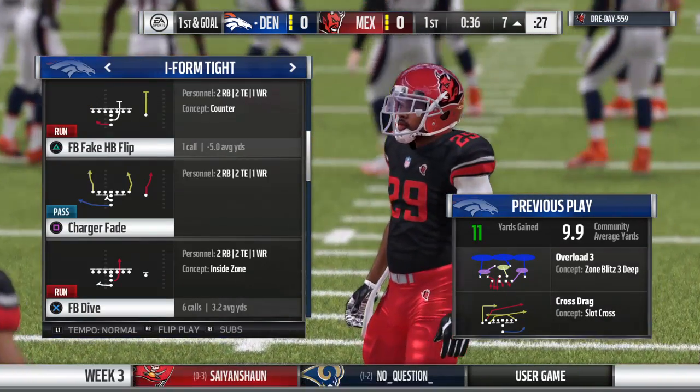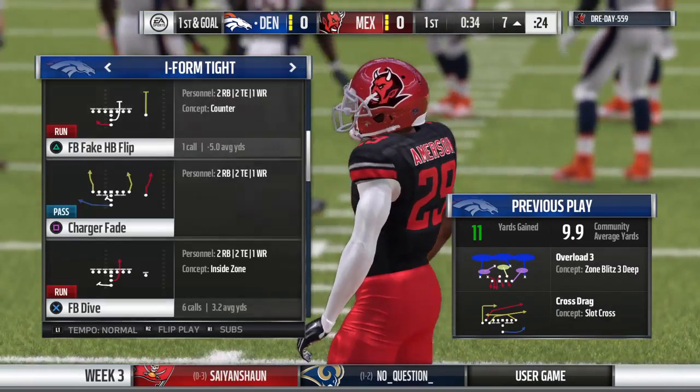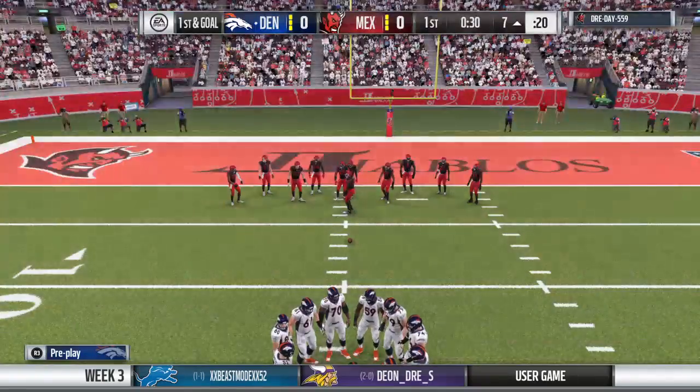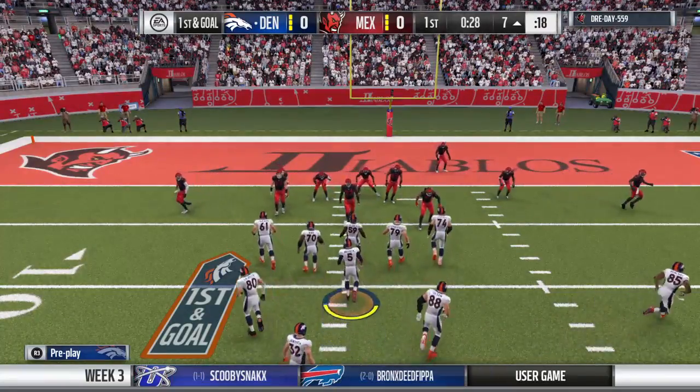Certainly seems like they're holding all the right cards now, doesn't it? Because of their preparation. Went back, watched the tape, studied the tendencies, and they feel like they had them down cold, and they were able to use the pass against them.